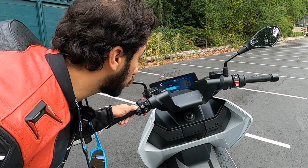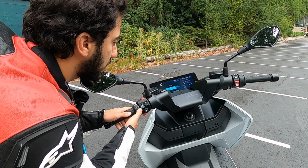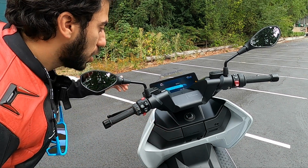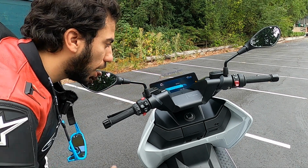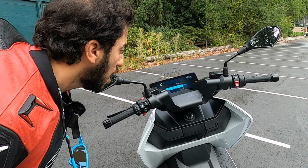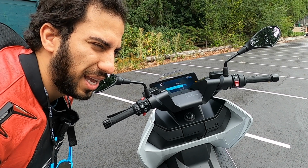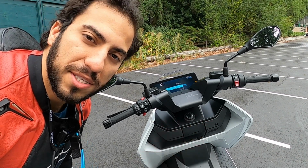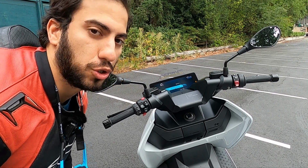The layout of the screen is this really cool futuristic look, and you can see the amount of charge that is left on your motorcycle is displayed in this very futuristic look. I really like the overall design and the feeling of the screen. I think if you want to do a TFT screen, you should do it this way, and I invite the Japanese manufacturers to come and take a look at how a screen should be done.